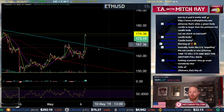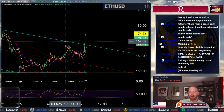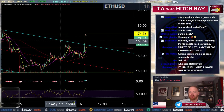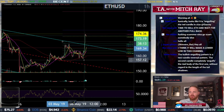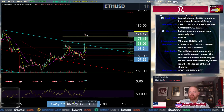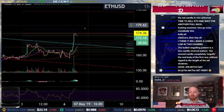So if this thing wanted to run again, look, from this previous minor high to low, I believe we're at a 1.414, 1.618 extension, right? Yeah, you're hitting the 1.414 at 174.28, and nothing above it. No candle closes above that so far.